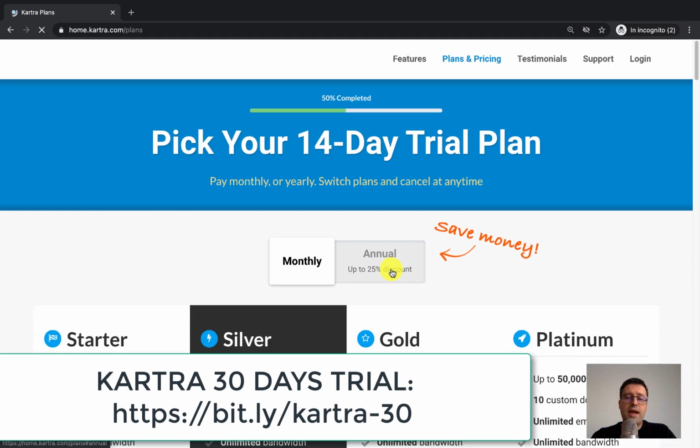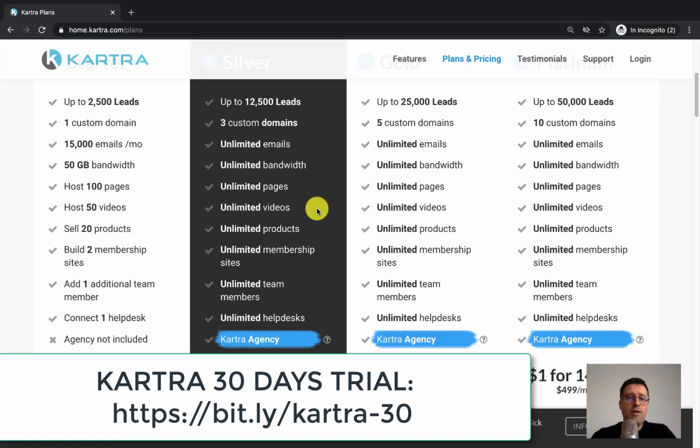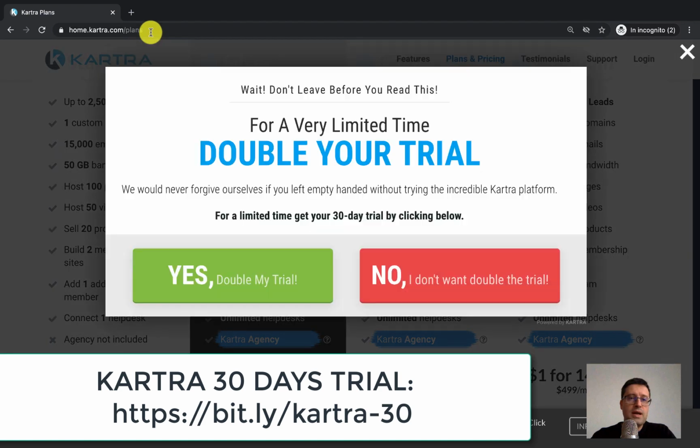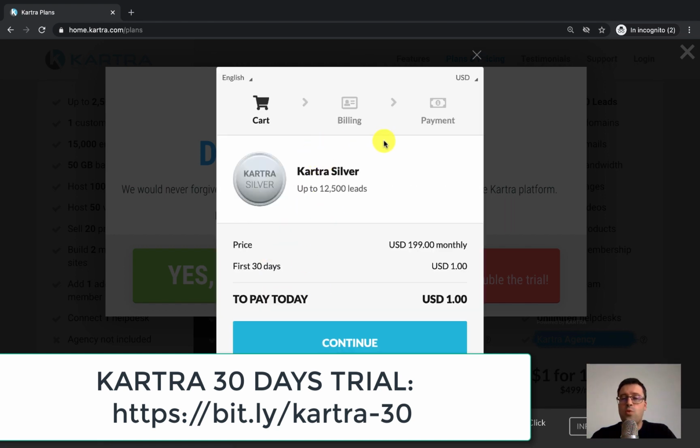When you click start your trial, you arrive at this page, and then you have to move the mouse out of the page, and a pop-up appears with the extension to a 30 days trial. You have to click on the green button, insert your data and proceed with the payment. You have to pay only $1. It's the Kartra Silver plan, the only plan available for this extension. But within the 30 days, you will also have the possibility to downgrade to the Starter plan of Kartra. The important thing is that you get the 30 days trial with this payment of $1.